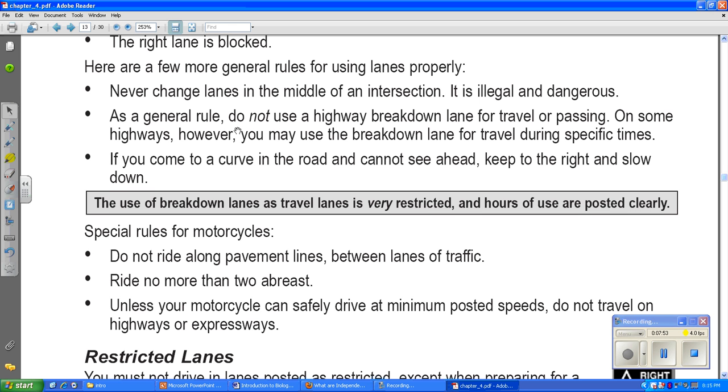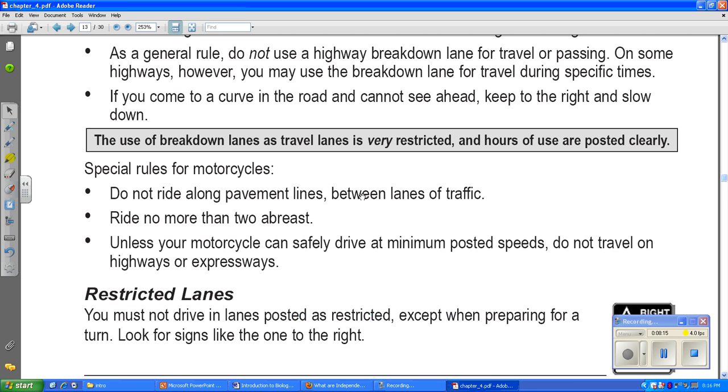As a general rule, do not use a highway breakdown lane for travel or passing. On some highways, however, you may use the breakdown lane for travel during specific times. If you come to a curve in the road and cannot see ahead, keep to the right and slow down. The use of breakdown lanes as travel lanes is very restricted and hours for use are posted clearly.